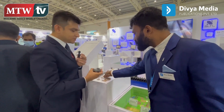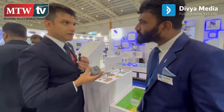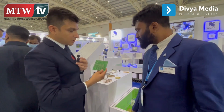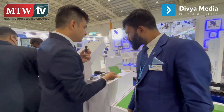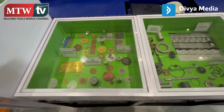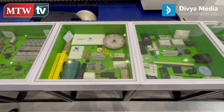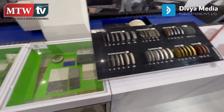We are also able to process a lot of different materials like ABS, plastics, metal, non-metal, circuit boards. If there is a requirement for some engraving on circuit boards, we are able to do that as well. So many samples we are able to display: measuring components, dies, engravings, aluminum anodized plates, switch gear, electrical, electronics, laser cleaning.